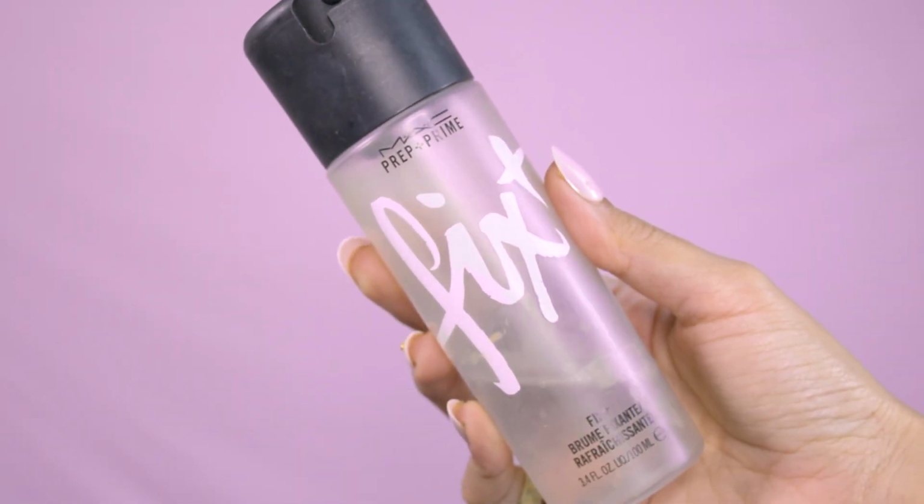Okay, so at this point I was missing my Fix Plus very much, so I ended up using it. I just can't do my makeup without it. It's such an essential product for me. I sprayed it all over my face and then I'm gently dabbing it on my skin using this beauty blender from a drugstore company.